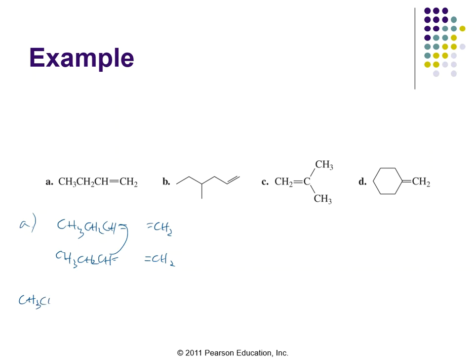So CH3, CH2, CH double bond, CH, CH2, CH3. And then if these halves come together, this gives me a CH2 double bond CH2. All right, so there we go. Now let's take a look at B. B is going to be a little different. 2 moles of that one, 2 molecules of that one.